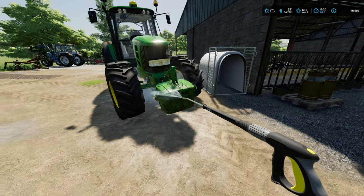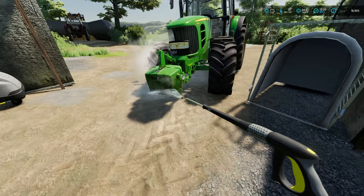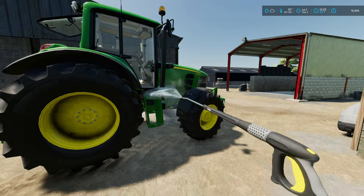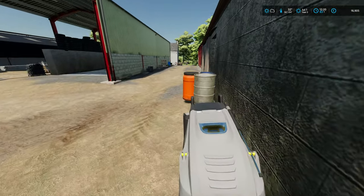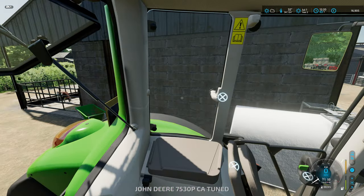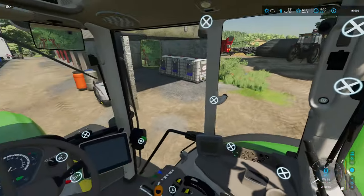I thought I'd better give it a clean before we take it back. Don't want to take it back with it stinking of cow muck and covered in cow muck. I'll never lend us anything again. Actually, better go and shut them windows as well, or else they get soaked. Right. There we go.